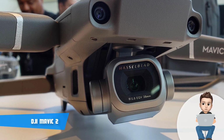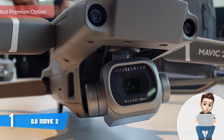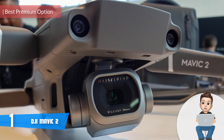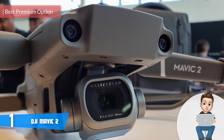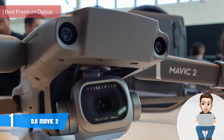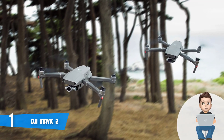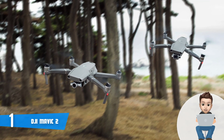And finally, at number 1, we have the DJI Mavic 2. The DJI Mavic 2 is a premium and professional quadcopter that would be an excellent option for you, especially if you want to invest in an insanely powerful quadcopter that is armed with numerous sensors and features which will elevate your user experience to a whole different level.